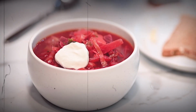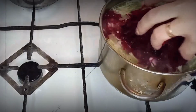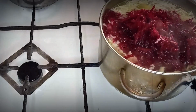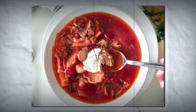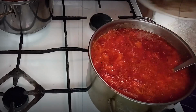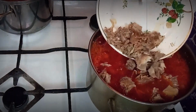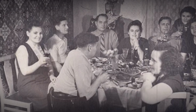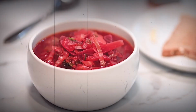Borscht's origins trace back centuries, deeply rooted in peasant kitchens where food had to be affordable, plentiful, and filling. Beets were prized because they were cheap to grow and kept well through winter months, providing essential vitamins and sweetness when fresh produce was scarce. The soup was served hot in the cold months to fight off chill and hunger, often accompanied by thick slices of rye or sourdough bread, perfect for dipping into the bright broth.